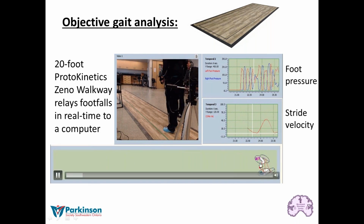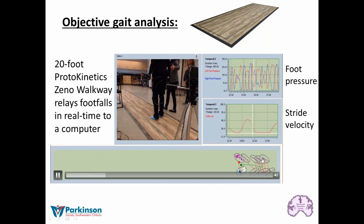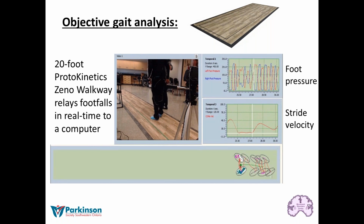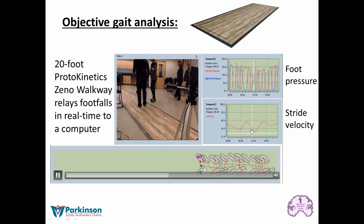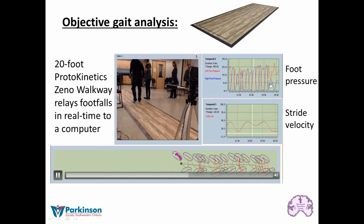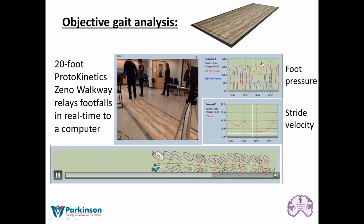This gait carpet allows me to extract all different types of gait parameters, from stride velocity, which is shown in this real-time graph here, to foot pressure changes. So right here, if I just pause it, this is kind of an aspect of freezing.